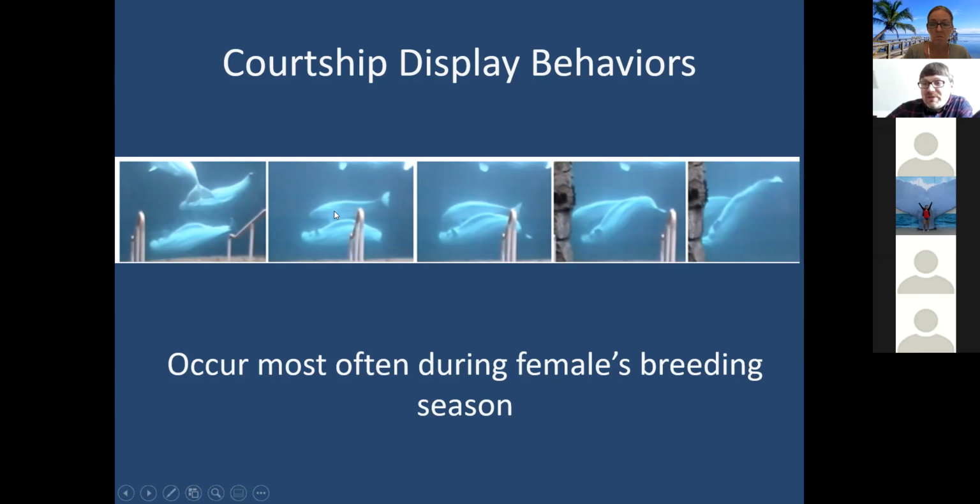So they're usually displaying towards the female's side, which makes sense because that's where her eyes are. Yeah. And that's where she'd be able to see it best. Right. Where presumably, in order for breeding to actually occur, they need to be belly to belly. So it's kind of interesting to think through that.